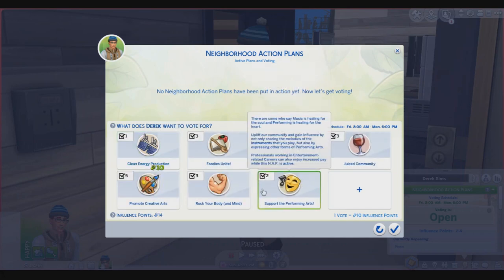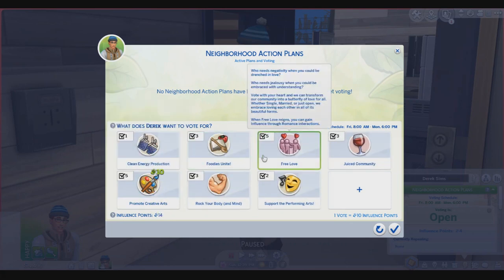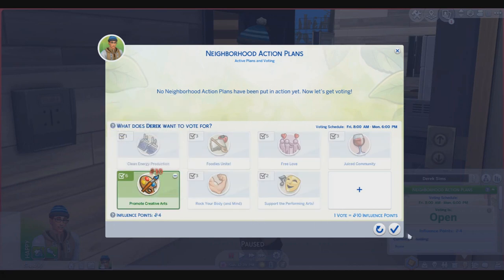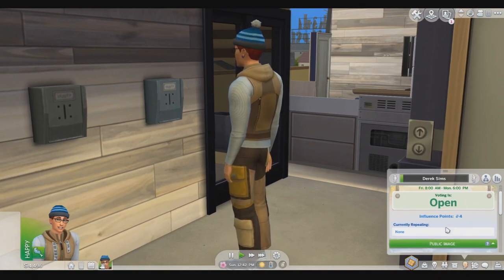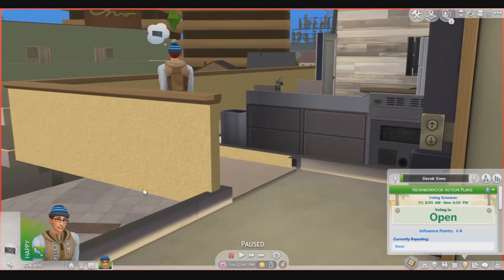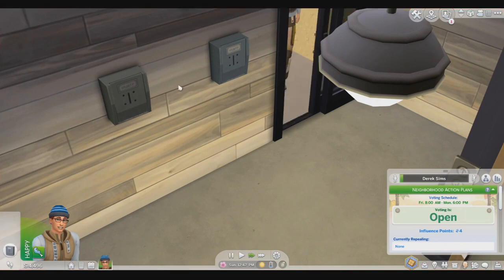A lot of people want free love. And the promote creative arts. What's free love? Ooh, let's do creative arts. That looks fun. Can I vote again? Hey, where am I going? Stop with the TV. Watch Politisim? Politisim? What the heck's Politisim? Oh, is that like the political channel? Come back in.